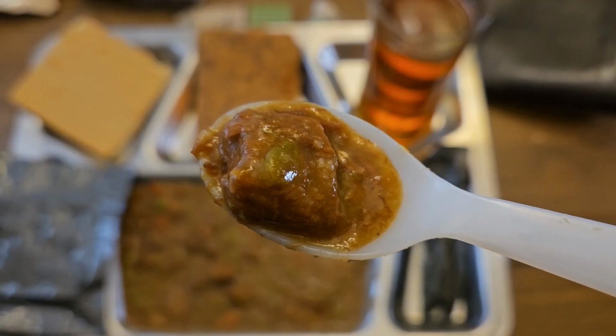I think we'll try out this big chunk of meat. The meat's a little bit dry, but nice and tender. This is a very mild tasting dish. There's no off flavors whatsoever. It tastes completely normal, but I'm a little bit disappointed in the seasoning. It doesn't really taste like too much.